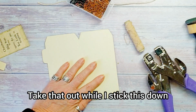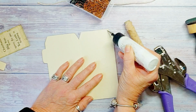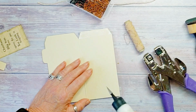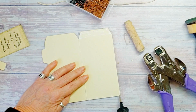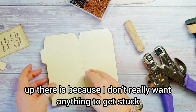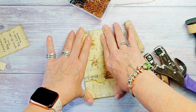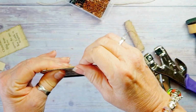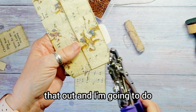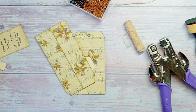Take that out while I stick this down. So I am going to stick this down here, and along the bottom. The reason I'm sticking this up there is because I don't really want anything to get stuck up it, if you know what I mean. So there we are. I've got a bit of glue seepage, but that's okay. I'm going to take that out and I'm going to do... And it's part in that, but that's fine.